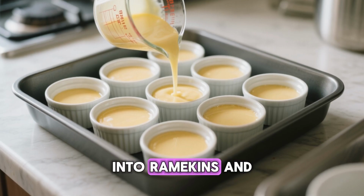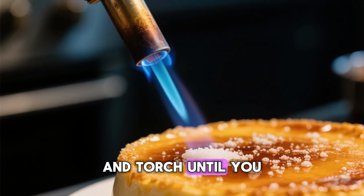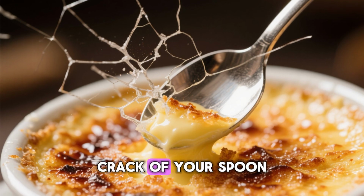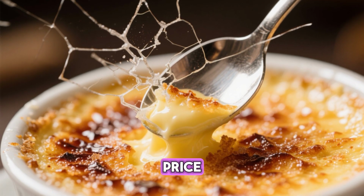Pour the custard into ramekins and bake in a water bath until just set. After chilling, sprinkle with sugar and torch until you achieve that signature caramelized crust. The satisfying crack of your spoon breaking through the golden top reveals a silky, smooth custard beneath. Pure bliss at a bargain price.